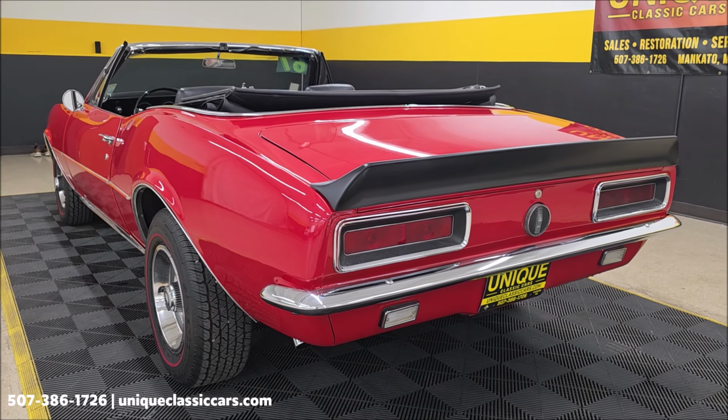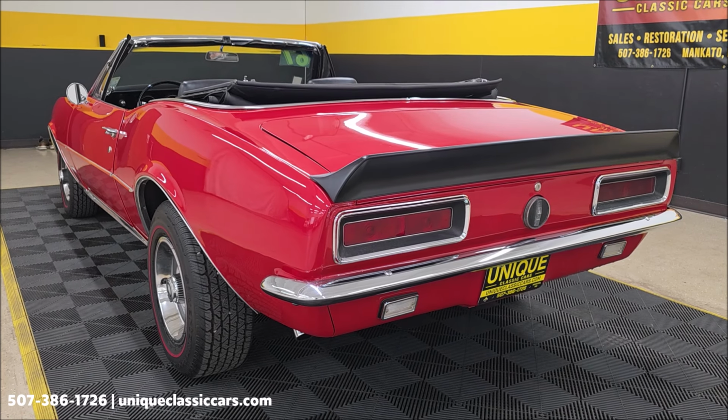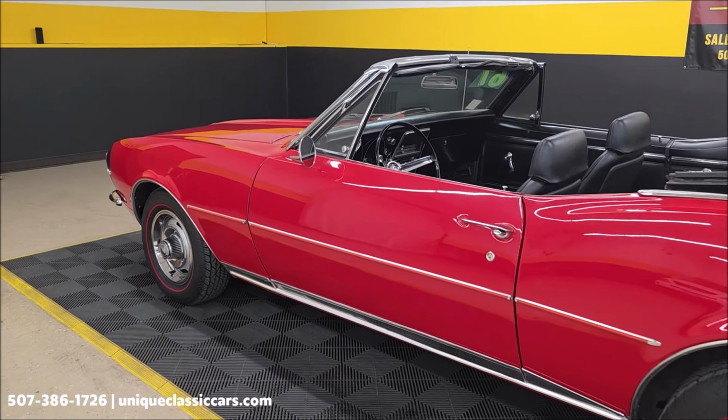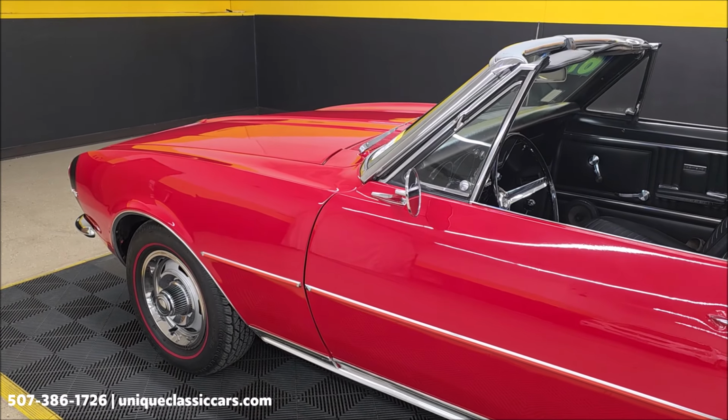Little rumble coming out of that small block Chev. All right, I'm gonna pause this a second. I wanna get the hood open, and I wanna show you these headlight doors. We'll also check out the vinyl top, so stick around to the very end. Jason's gonna take this for a drive, show you how it goes down the road too.